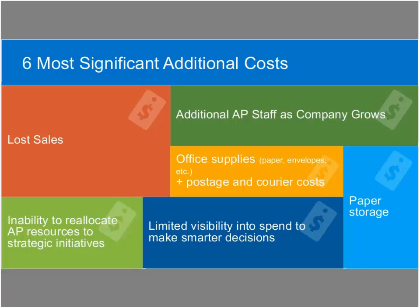Well, wouldn't you rather hire that other person in another area of your business that's revenue generating, or who could potentially help with other back-end processes that you're trying to fix? So our hope is, not necessarily to replace employees, but instead of having to allocate that resource to a back-end process that's not revenue generating, to maybe use Concur instead.